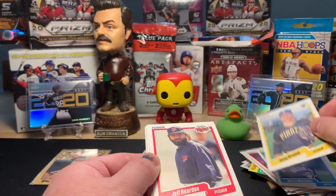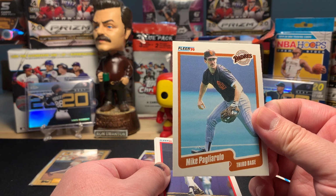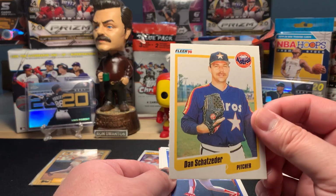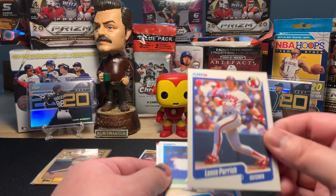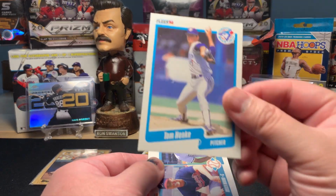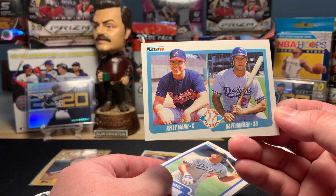Doug Drabek for the Pirates. Jeff Reardon. Man, look at that beard on that guy for the Twins. Mike Pagliarulo for the Padres. Walt Terrell for the Yankees. Dan Schatzeder for the Astros. Larry Parrish for the Angels. Let's see, try to get some more light in here. Okay. Tom Henke for the Blue Jays. And we got two guys on a card, Kelly Mann and Dave Hansen, Major League Prospects.